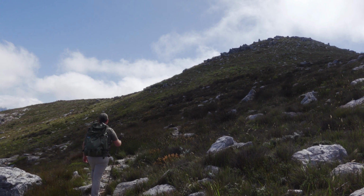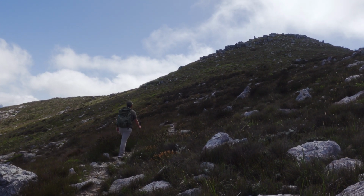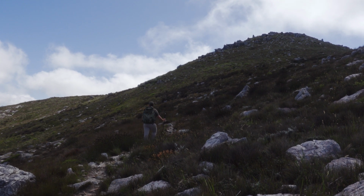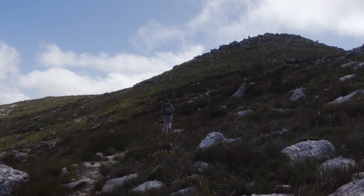And so this would be the final ascent to reach the highest point in the nature reserve for the day. It had taken us about 4 hours to get to this point, so we were well ahead of schedule.